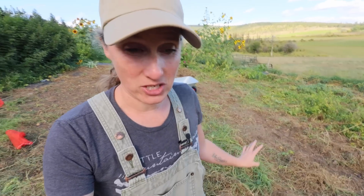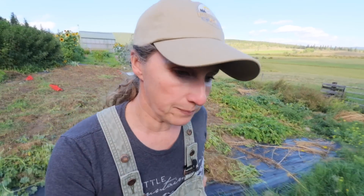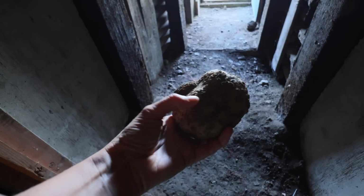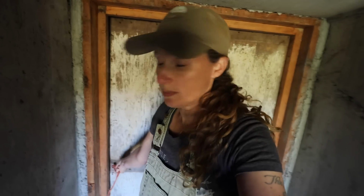I hardly gave this patch any attention at all, and it still did relatively okay. The potatoes were quite small, but there were lots of them. So these are all the potatoes that we got from that patch, and some of them are fairly decent size, but most of them were really tiny. And the ones in that patch definitely ended up with a bit of scab on them. That's what this looks like, this kind of scabby stuff that's all on the outside of the potato. Not the end of the world because we can just peel that off.